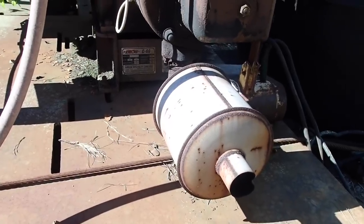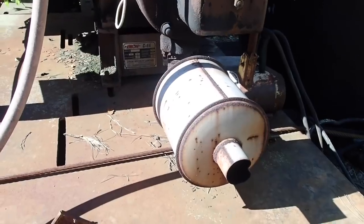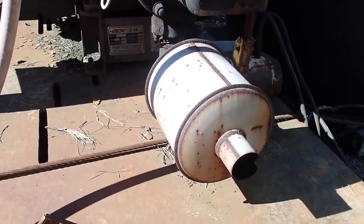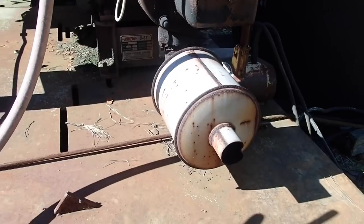350 RPMs minimum, 700 max, 195 cubic inches, 3.3 liters, 14 horsepower. Weighs 1,640 pounds.